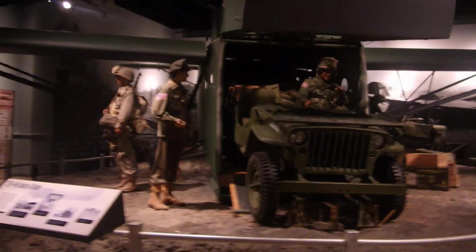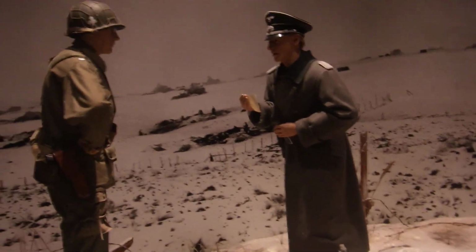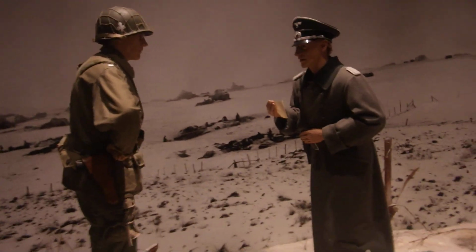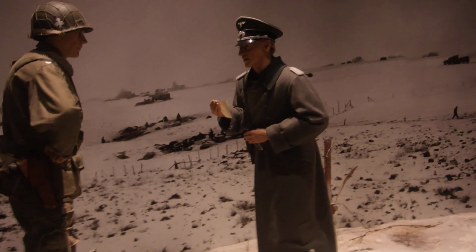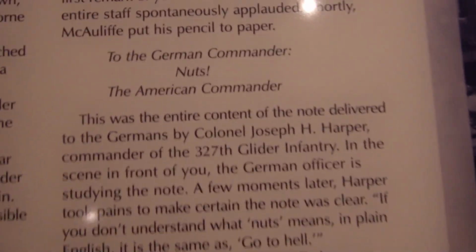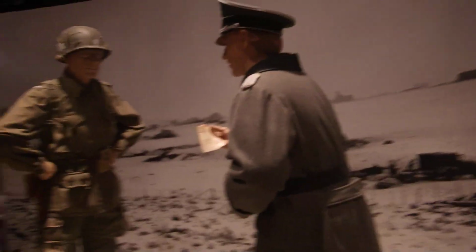This is the Special Forces Museum here in Fayetteville, North Carolina. It's pretty impressive. It looks like a little diorama, apparently, of the Battle of the Bulge, when the Germans asked the Americans to surrender or they would be further attacked. The note to the German commander from the American commander had one word, and the word was nuts. So I suppose in this diorama, that's apparently what the note is. I guess Germans didn't really understand back then what the word nuts meant.